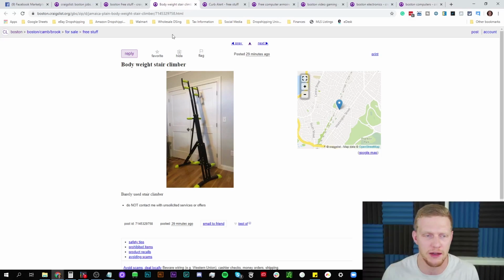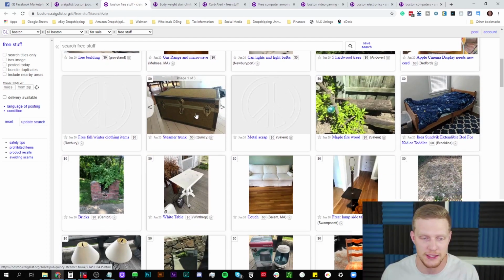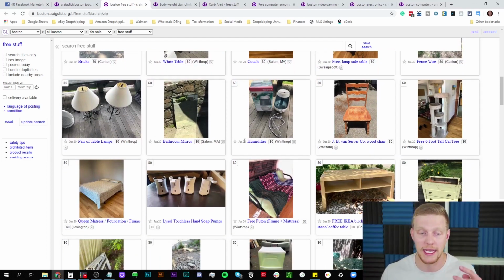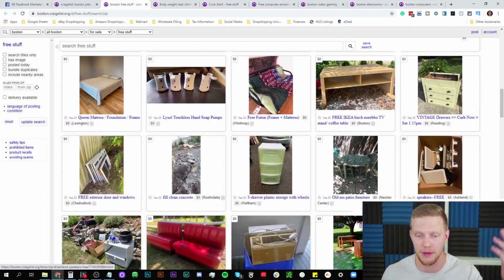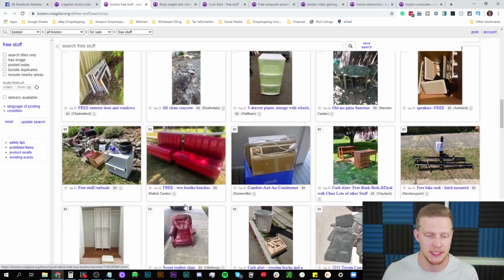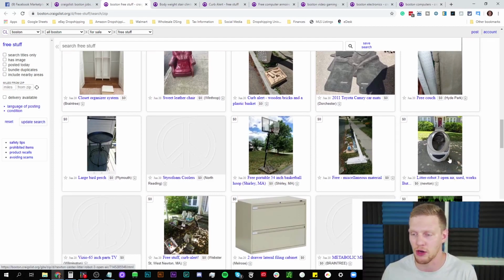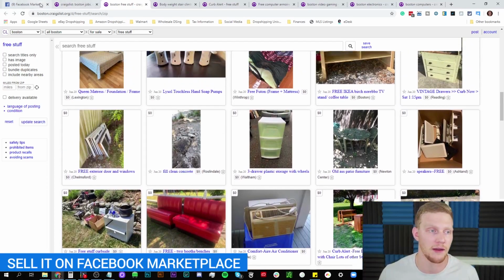A free bodyweight stair climber. I'm sure it cost a decent amount of money when they bought it, and they just don't want it any longer. So there's a lot of things out here. This old chest or trunk or whatever, refinish it, do something with it, and you'll be able to make money. I can guarantee you. It's a lot of furniture, a lot of things like this, these vintage drawers, go pick it up on the curb now. Literally just go around. If you have time, you'll be able to find things. You've got booths and benches and all sorts of mainly furniture that you're going to be able to sell. There's a litter robot, and I know my mom has one for her cat, and that thing costs like hundreds of dollars. So find things on Craigslist for free and go and sell it on Facebook Marketplace.